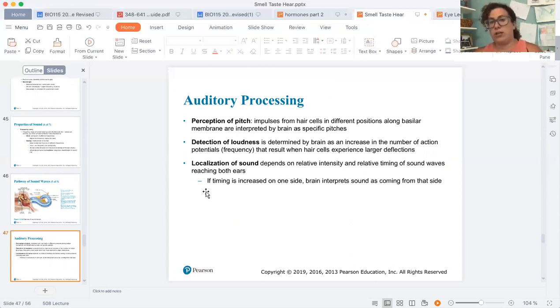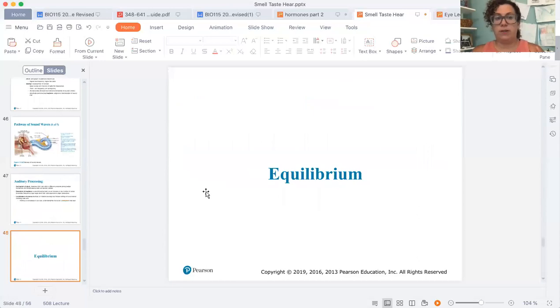And then localization, where the sound's coming from, really depends on the intensity and the timing of the sound waves by the time they reach both ears. So a lot of times when we're testing hearing, we have you plug up one ear and then we can tell which side is being affected. So that's all about sound.